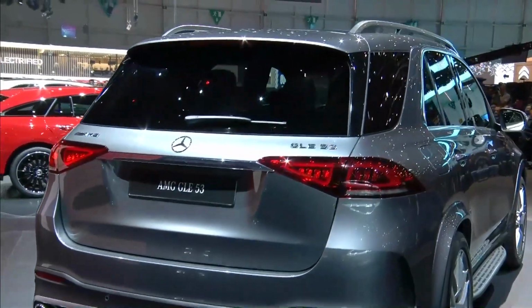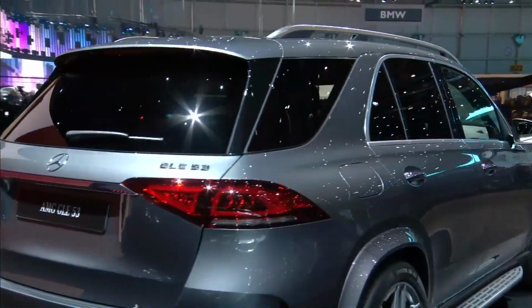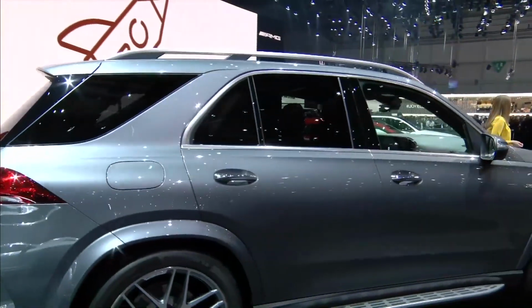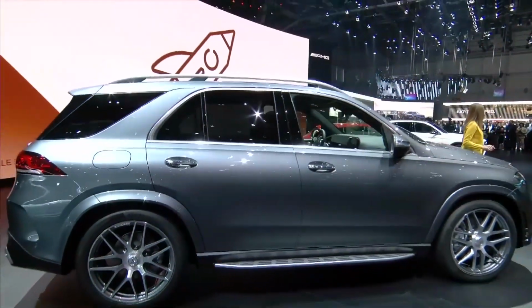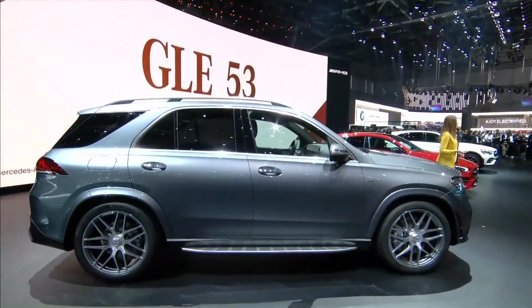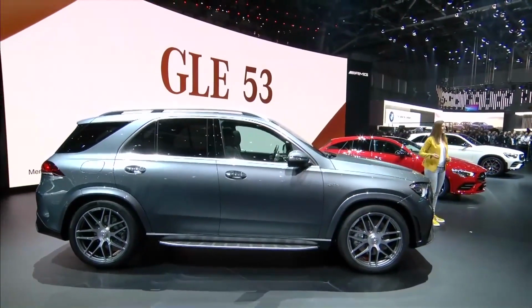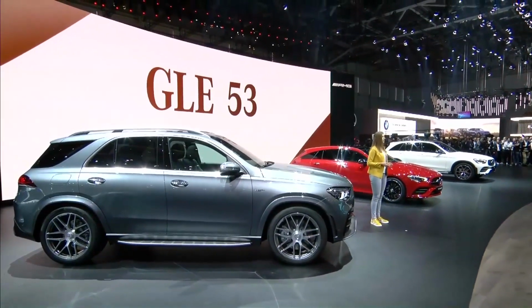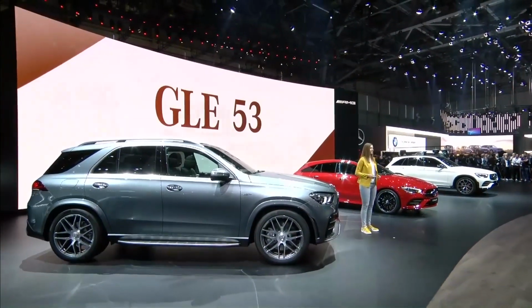Hi everybody, I'm proud to present to you the Mercedes-AMG GLE 53 4MATIC Plus. Since its beginnings as our first entry-level model in 2015, the sales have skyrocketed, and the current GLE 43 has gained worldwide acceptance. For the next generation, this all-rounder gets a new name. The GLE 43 now becomes the GLE 53.